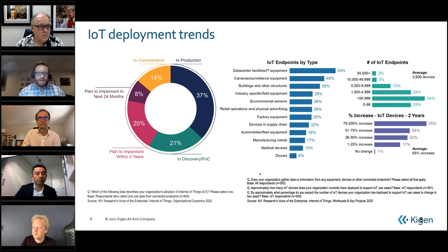On the left side of the chart here, we've got an indication of where our respondent base is, and these are across a variety of vertical markets and typically the IT decision maker role. We can see about 37% of enterprises we survey are considering themselves in production with IoT, and literally all of the other elements here are some phase of the pre-production and deployment phase of IoT.